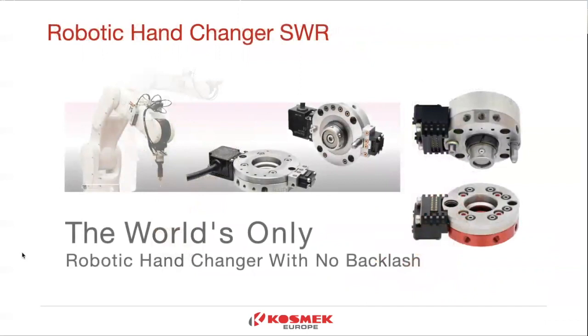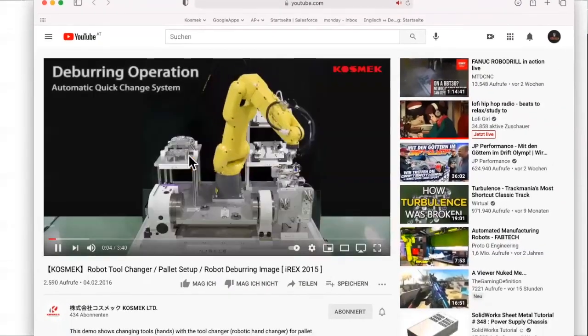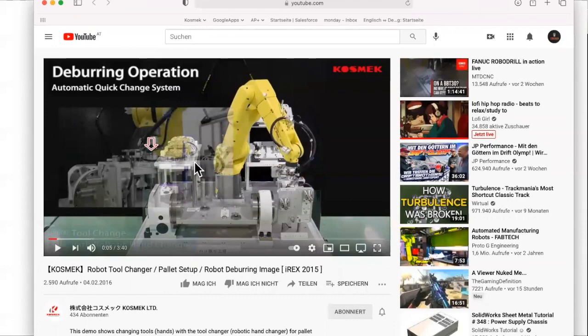The SWR is the world's only hand changer with zero backlash. Therefore, it has a repeatability of 3 micron. Through its integrated zero-point system, it is able to take over much higher twisting and bending moments than usual tool changers on the market. Now let us have a look at the application example where the robot takes over the machining process steps, in this case, deburring.